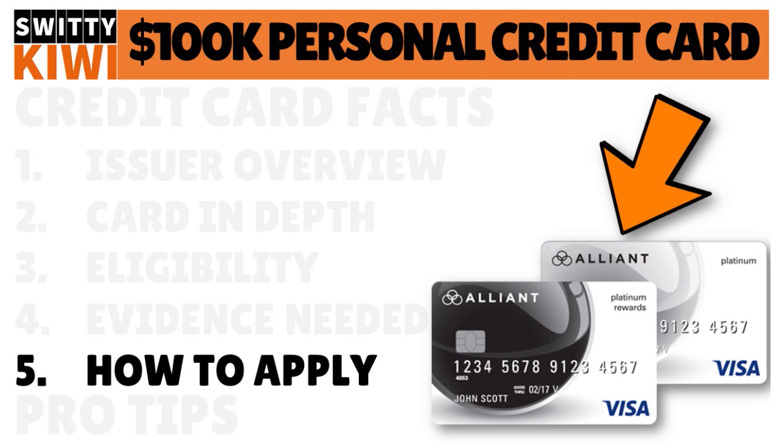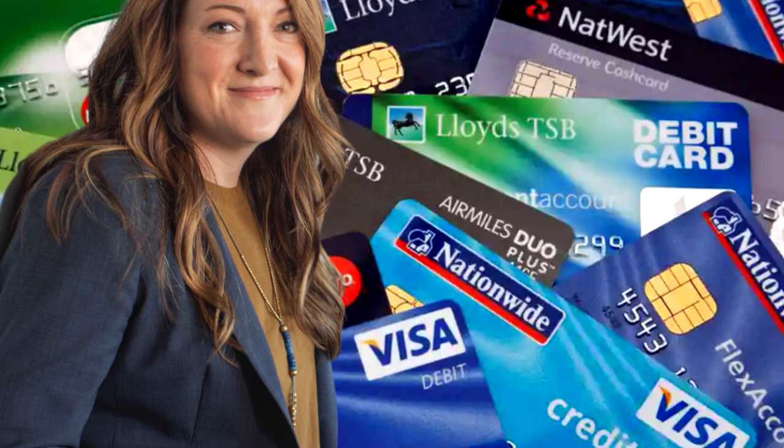Let's talk about how to apply. So how do you apply for this Alliant Credit Union credit card? Folks, just to contextualize things again, we're talking here about big bucks, okay? We're not talking about a tiny credit card amount. I'm not speaking to you about a teeny weeny yellow polka dot bikini credit limit of 1,000 or 2,000. I'm speaking about the big enchilada. We are having a conversation about a high limit personal credit card from Alliant Credit Union, $100,000 potential limit. Low credit is okay. Fair credit is okay.